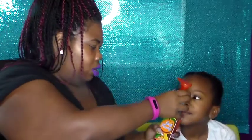The only reason why I got this is because it was on sale. Plus, something about the smell of peaches just smells so freaking good. What's that smell like? Just peachy. Just peachy is what she said.